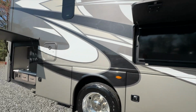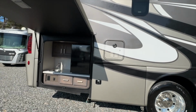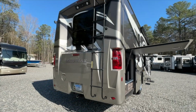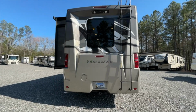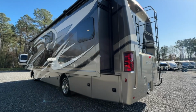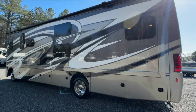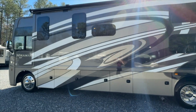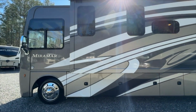Miramar. It's beautiful. You can see we just flashed by the outdoor party area with the TV and the outdoor kitchen. You can see the outdoor of this unit is beautiful and big and clean. It has this one giant slide out, which makes the interior seem huge, which you're going to see in just a minute. All in all, the exterior is in fantastic condition.